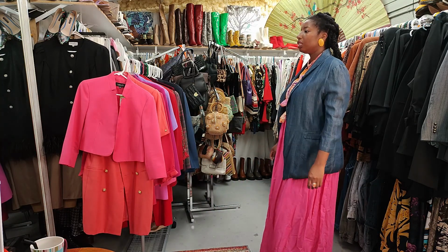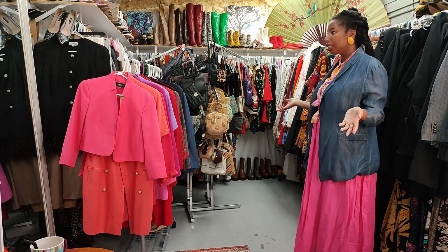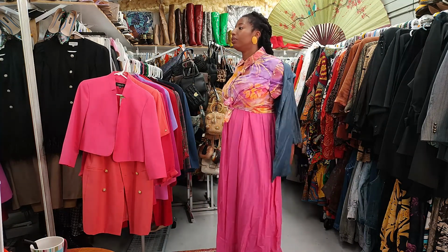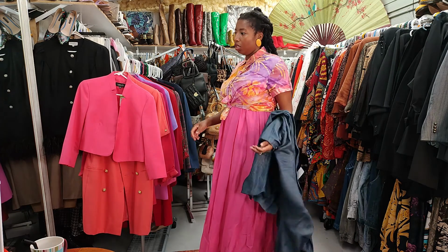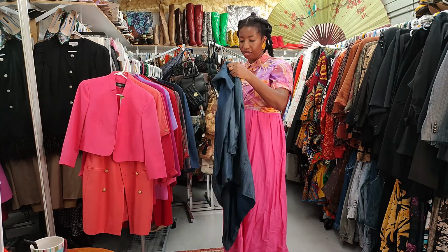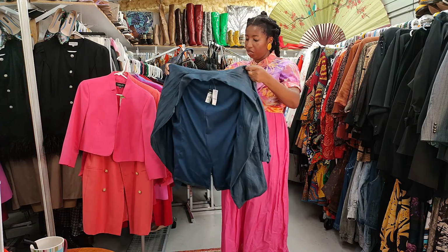You see, it was taking up space in my closet. No, I'm sure one of you sis will be able to really bring it out. And you see, it's brand new. So I'll be giving stuff away that is also brand new.